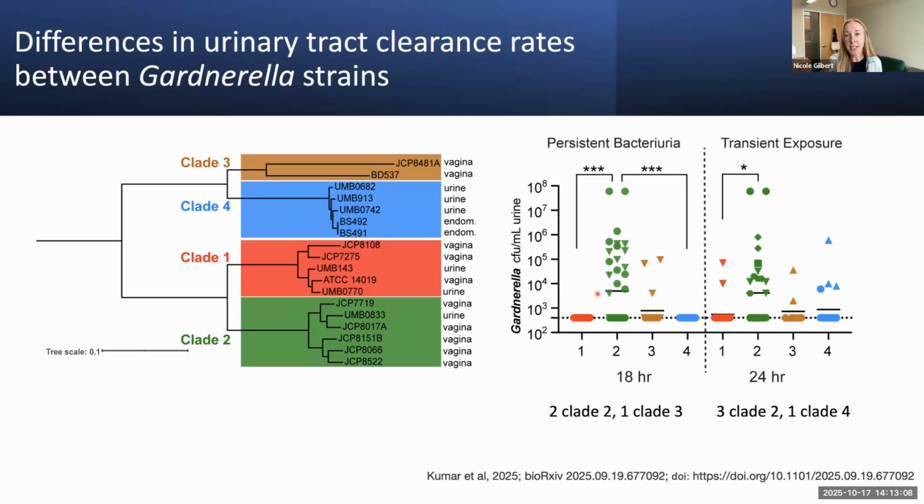So I'll show you the bacteriuria data. On the left is 18 hours after a single exposure. On the right is 6 hours after that second exposure. And what I think you can see right away is that a couple of clade 2 strains were able to persist better in the urinary tract. Each shape is a different strain. So we had 2 strains that behaved differently than what I had seen before. I was actually not really expecting to see any of them persist this long, but these 2 were able to persist in the urinary tract for 18 hours. But most of the rest of the strains were non-detectable.